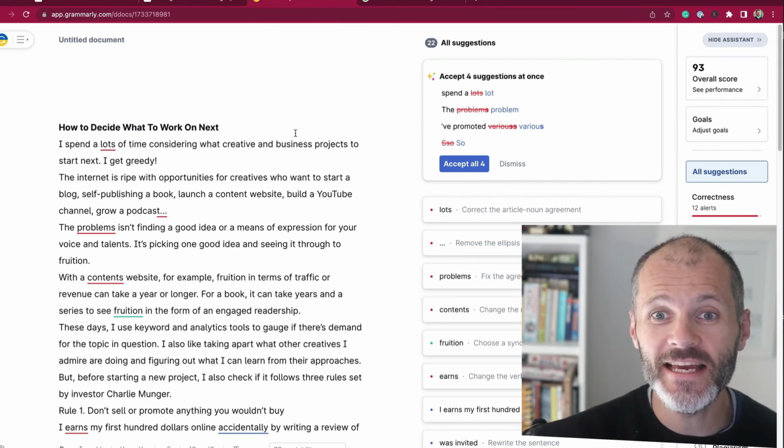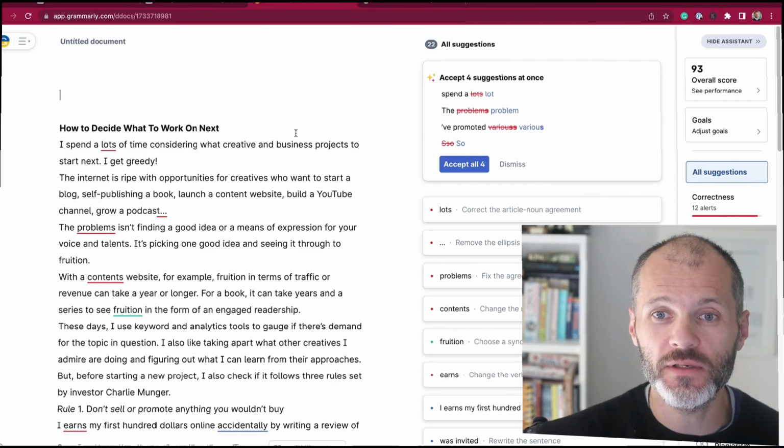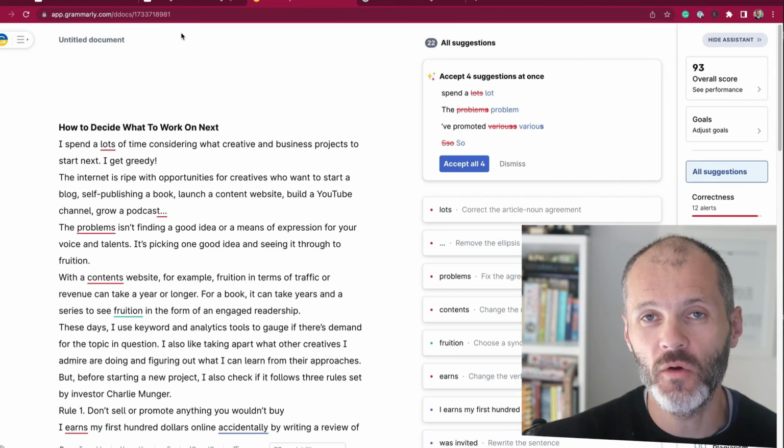So Grammarly is a key tool for any content publisher who spends a lot of time writing articles that they want to rank in Google search results. Just remember that what you publish should be of high quality if it's going to meet Google's guidelines.